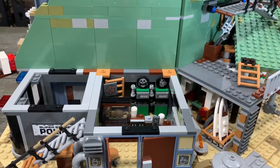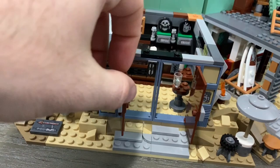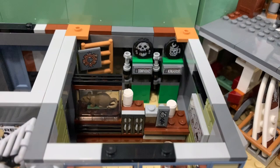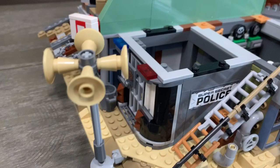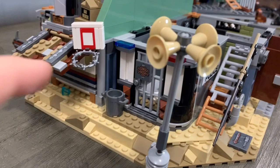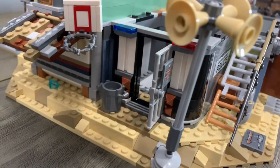Right into the detail. We'll start with this first little room. There's several different sections here, but at first you've got the coffee shop. As you can see inside here, it is just a little miniature post-apocalyptic coffee shop. And then over here, there's of course the police station, and this does build up. You got your sirens, almost like a police yard. And there's a basketball hoop made out of barbed wire. And then you got your jail cell door.